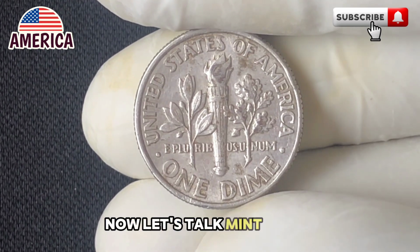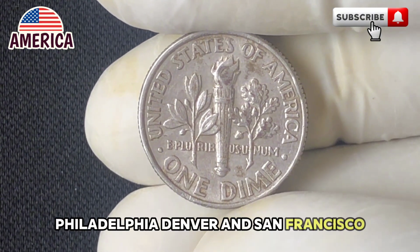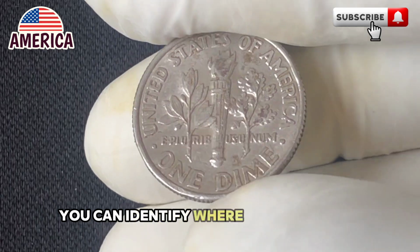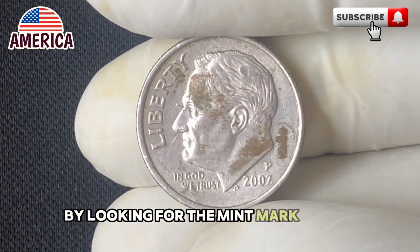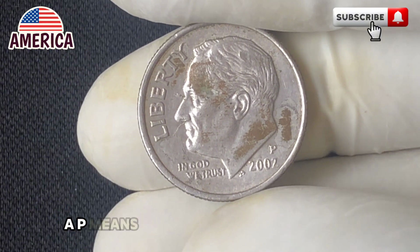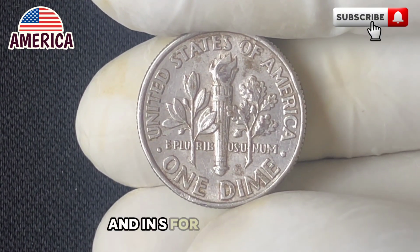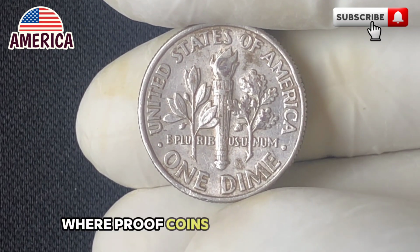Now, let's talk mint marks. Philadelphia, Denver, and San Francisco. You can identify where your coin was made by looking for the mint mark on the obverse side, right next to the year. A P means it was made in Philadelphia, D for Denver, and an S for San Francisco, where proof coins were struck.